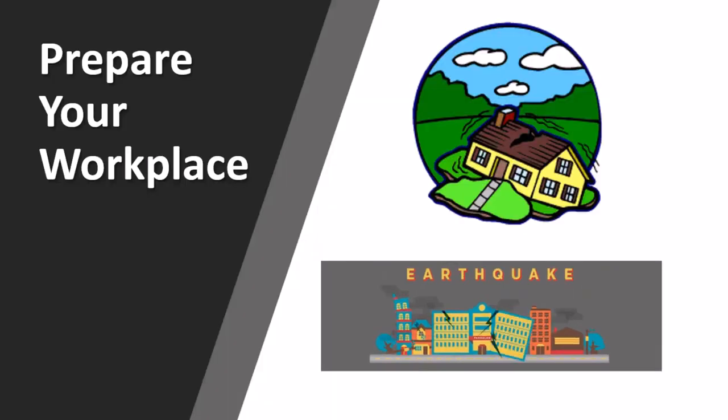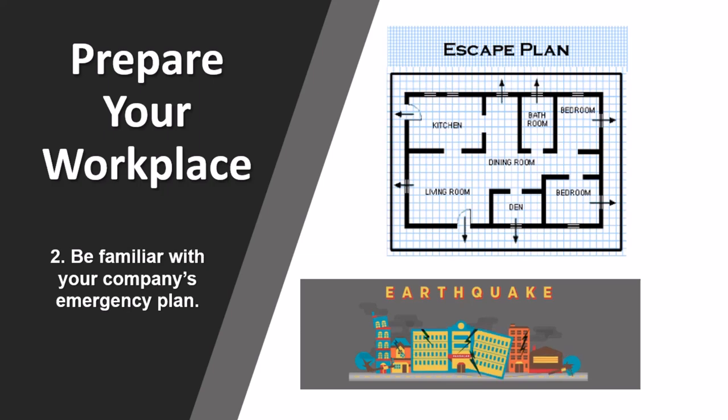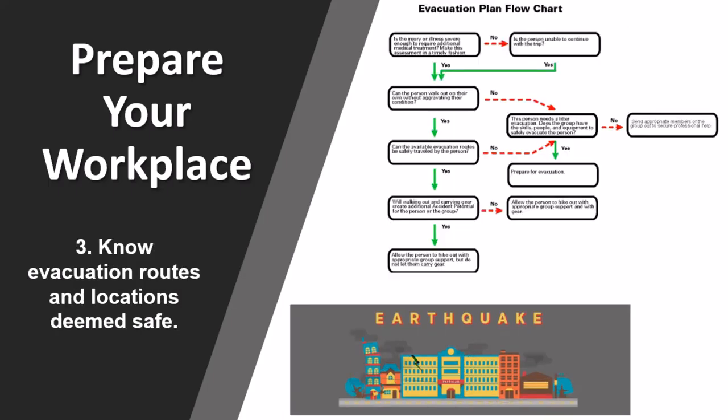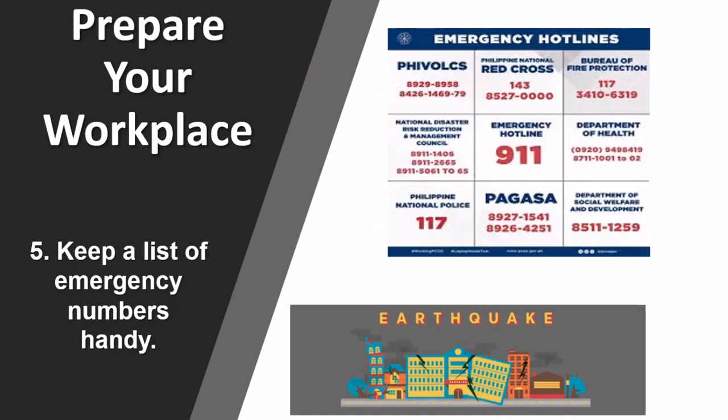Prepare your workplace. Preparing your workplace is just as important as preparing your home. There are many ways to improve your safety in the event of an earthquake. Here are just a few suggestions. Number 1. Determine if your workplace is in an area at risk for earthquake. Number 2. Be familiar with your company's emergency plan. Number 3. Know evacuation routes and locations deemed safe. Number 4. Keep a pack of personal supplies, including walking shoes, that can be grabbed quickly and easily. Number 5. Keep a list of emergency numbers handy.